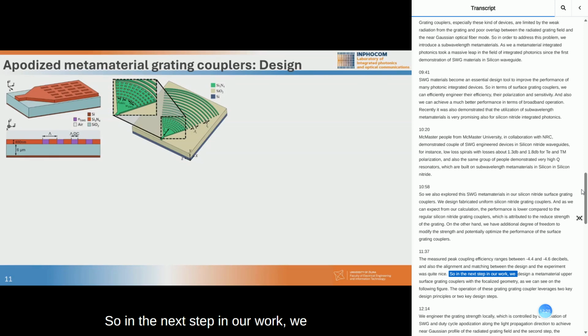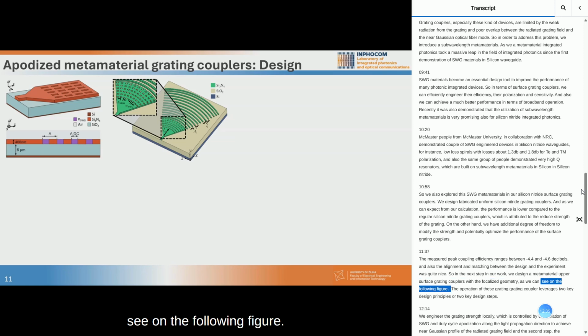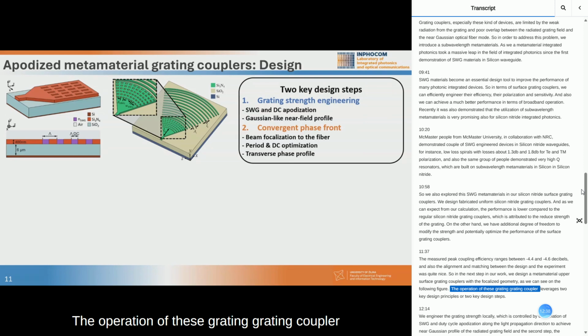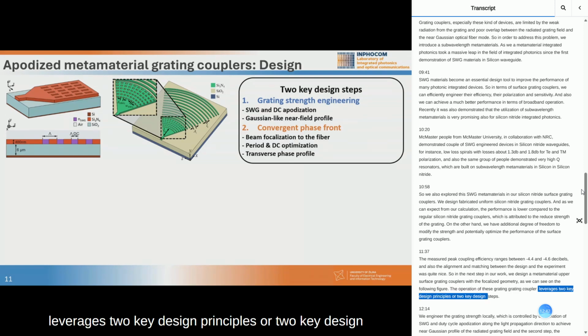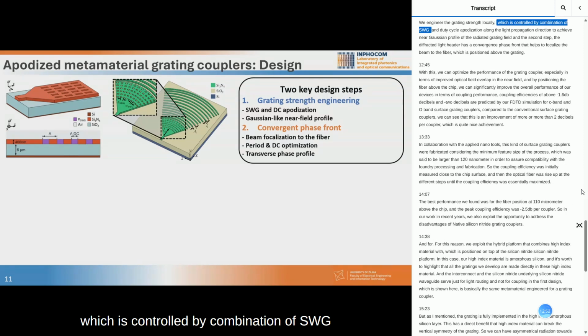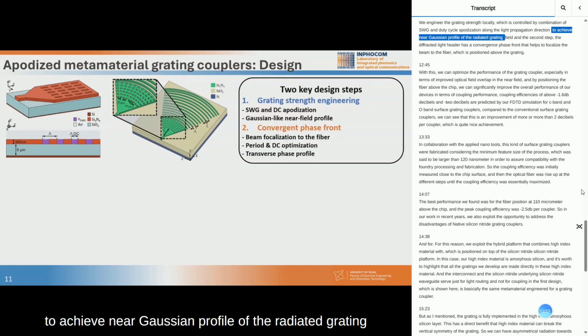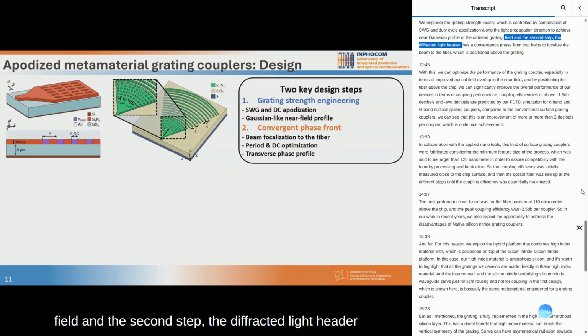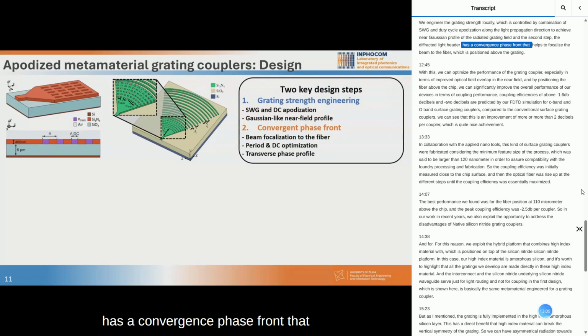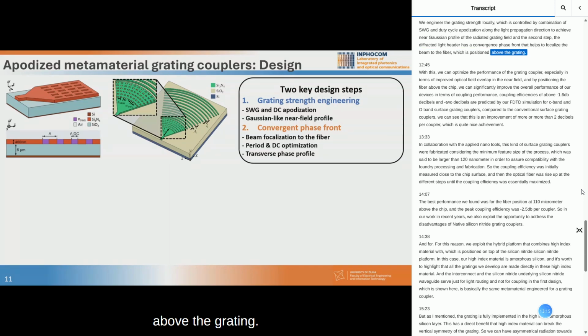So in the next step in our work, we designed metamaterial apodized surface grating couplers with a focalized geometry, as we can see in the following figure. The operation of this grating coupler leverages two key design steps. We engineer the grating strength locally, controlled by a combination of SWG and duty cycle apodization along the light propagation direction, to achieve a near Gaussian profile of the out-radiated grating field. In the second step, the diffracted light has a convergent phase front that helps to focalize the beam to the fiber, which is positioned above the grating.